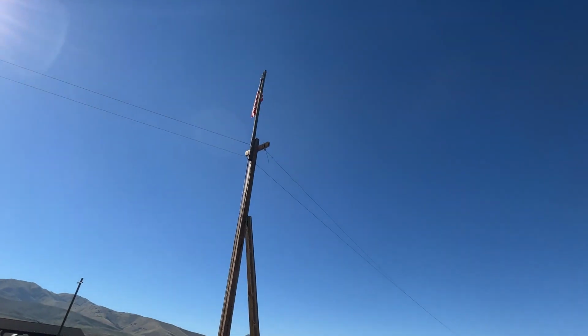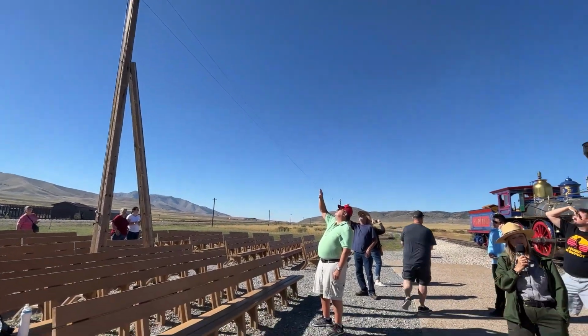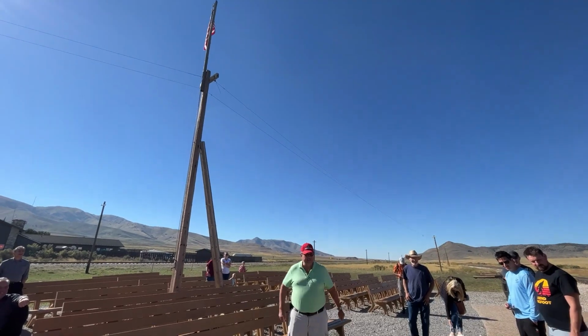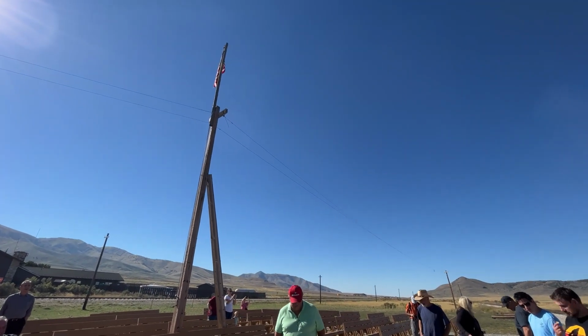The flag on this side of our visitor center is not the same as the one in front. The one in front is a 50-star flag. This one has 20 stars. Can anybody hazard a guess why we're flying a 20-star flag? Actually, no, probably not. There were 37 states back in 1869, so it's kind of odd that we should be flying a 20-star flag.